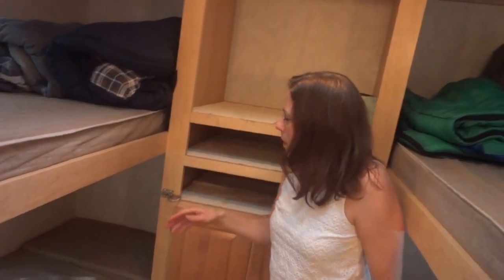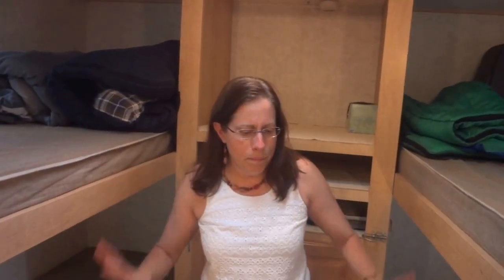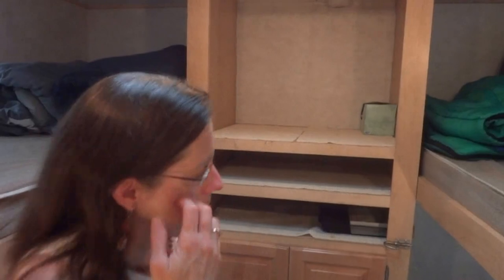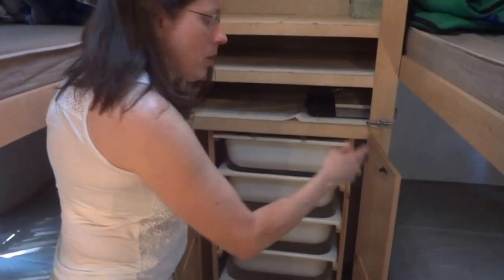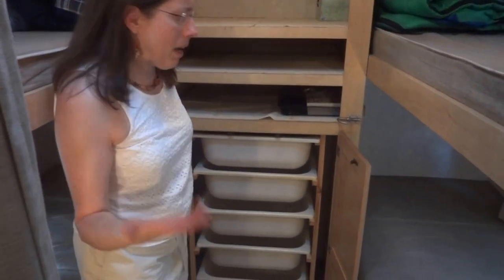And this sleeps 10 with four bunk beds here, and the dinette and the couch when they come down, and the queen size. Now we'll walk back through the trailer and show you some of the more specific model features.